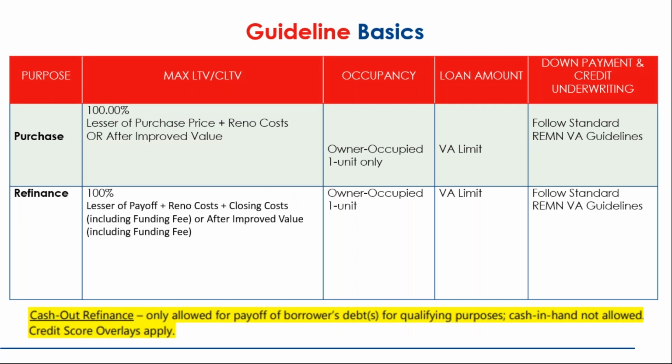So let's talk about some of the basics in terms of max LTV, occupancy, loan amount, and credit and down payment underwriting. For your purchase and your refinance, keep in mind we can go to 100% loan to value. On a purchase, we can do either the lesser of the purchase price plus reno costs or the after improved value. And on a refinance, we can do the lesser of the payoff plus rental costs plus closing costs, also including the funding fee, or the after improved value.